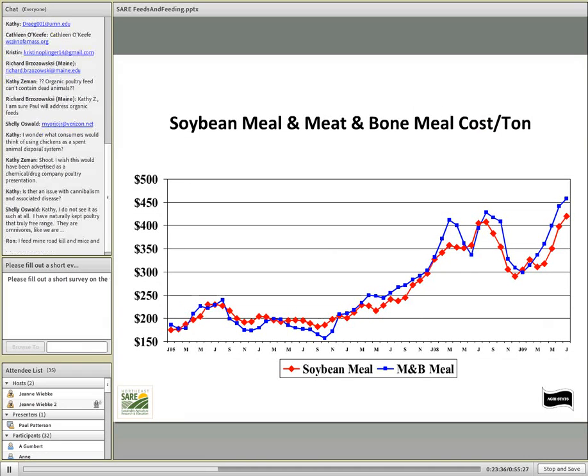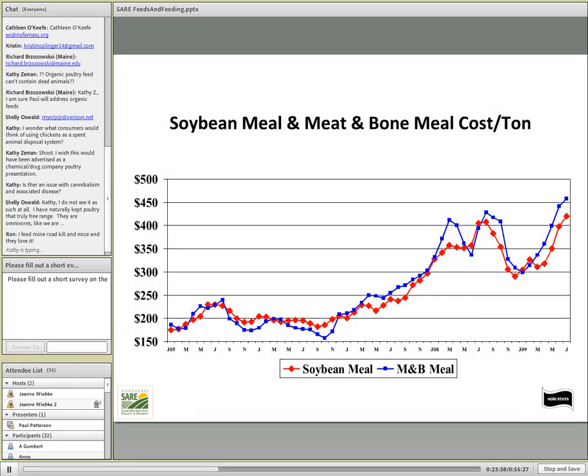Now, because soybean meal is kind of our base and standard as a protein source, you'll see how closely the price tracks with meat and bone meal. And they go very much hand in hand in terms of formulation of diets.